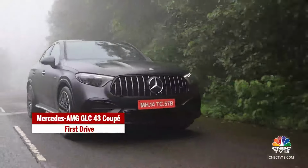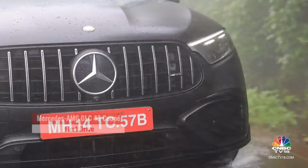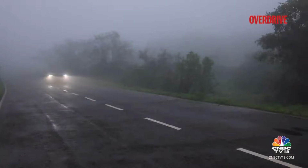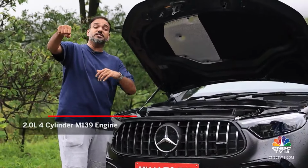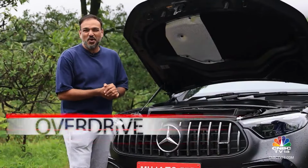Like the C43 AMG, there is a 4-cylinder engine under the hood, and it has the same tricks too. F1 derived technology, electric exhaust gas turbo, belt-driven starter generator, et al. Yes, 4-cylinder, so unlike your friends who may have the GLC 43, the older one, you'll not be able to flex your arm on the steering wheel and say, I've got a V6 under the hood. But you can smirk and say, I've got over 420 horses.